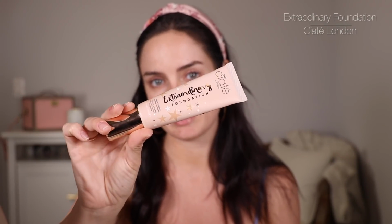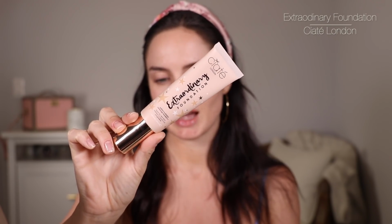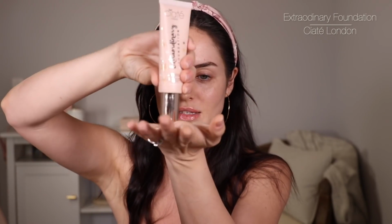I think we should just get started, shall we? So their new product is the Extraordinary Foundation. Look at it. I love it. I love this kind of tube. I can still stand it up, it has a pump and it's squeezy. Plus, this is actually 50 mils of foundation, which is quite a bit more than most foundations out there, and I really like the finish. It's a buildable, natural, glowy, my skin but better finish that blurs your pores and everything. Plus it's 16-hour wear.